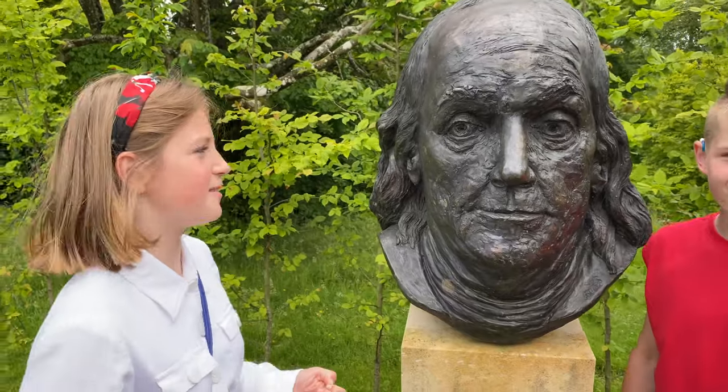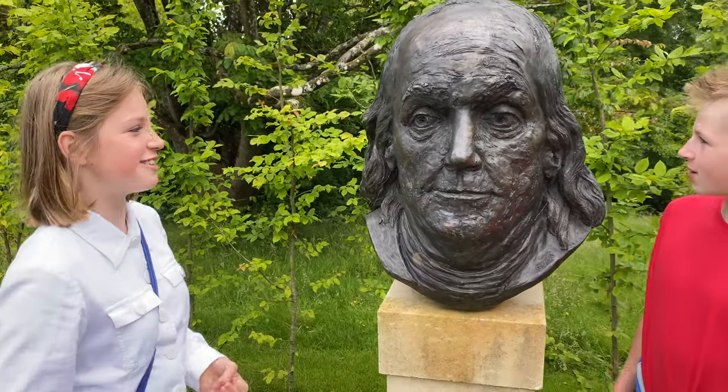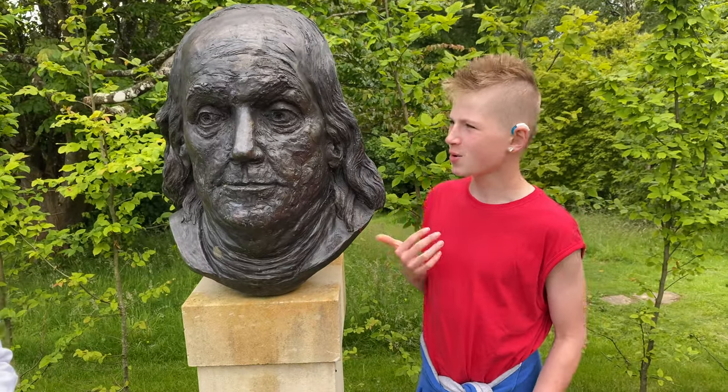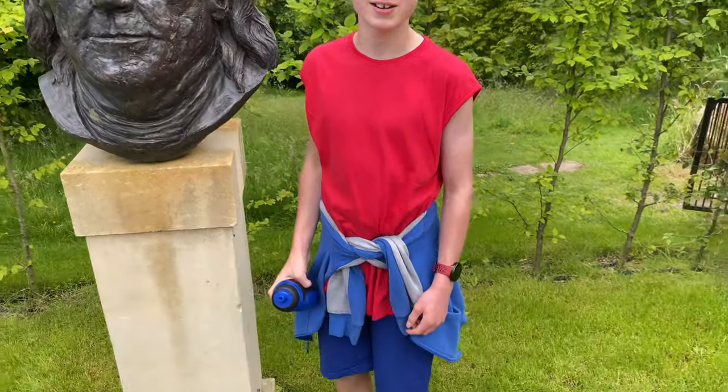So this is Benjamin Franklin. As you know, he's on the $100 bill. He's very famous. Yeah, and I think he was a scientist, an American scientist.